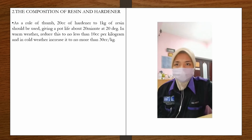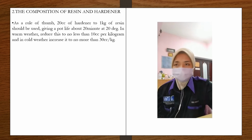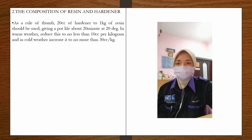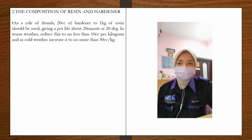Next is the composition of resin and hardener. As a rule of thumb, 20 cc of hardener to 1 kg of resin should be used, giving a pot life of about 20 minutes at 20 degrees. In warm weather, reduce this to no less than 10 cc per kilogram, and in cold weather, increase it to no more than 30 cc per kg. This is an important step, as the makers should act fast according to time, or the molding process will fail. Usually more than 3 people will work as a team on this task.